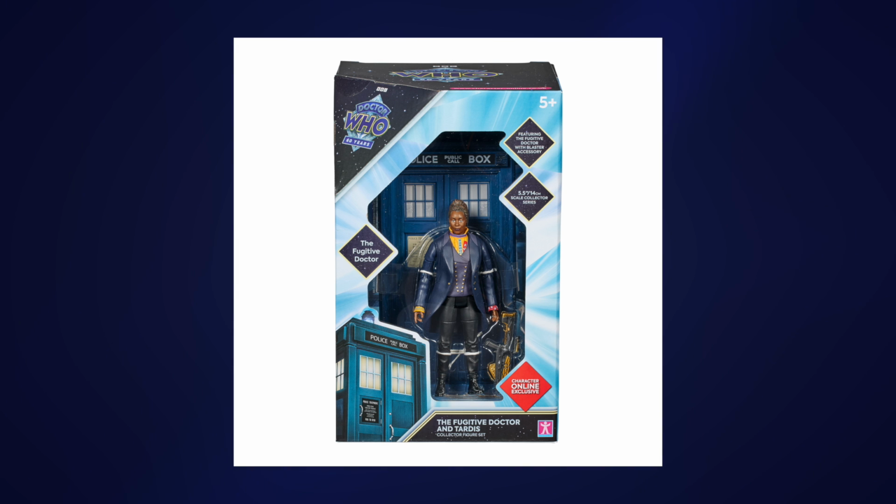and now the Fugitive Doctor and TARDIS collector figure set. It's also another Doctor and TARDIS set, so you get the Fugitive Doctor and her TARDIS, which I'll be talking about in more detail in just a moment. But yes, the packaging is the same sort of style that we've seen in the recent B&M Doctor and TARDIS sets, where there aren't any plastic windows, it's all kind of exposed, but that's okay because this is going to be shipped online anyway, so it's not going to get damaged in stores or anything on the shelf.